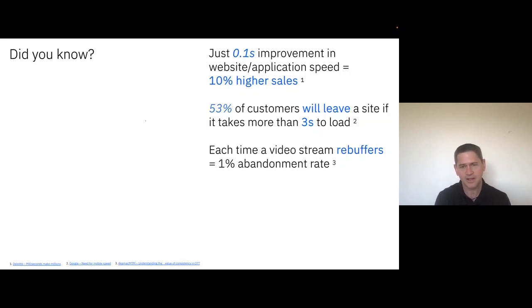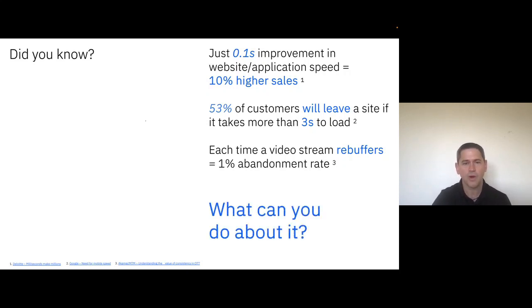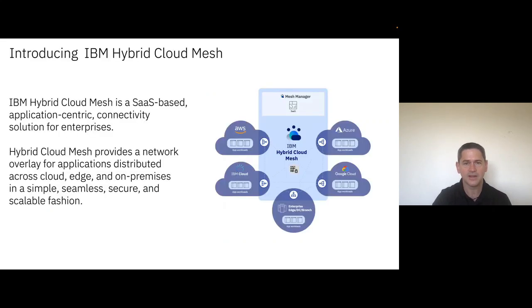So these are quite startling statistics about how your application performance in those areas, in your edge or multi-cloud or hybrid cloud environment, is going to be critical to your revenue, to your bottom line. These are key. So what can you do about it?